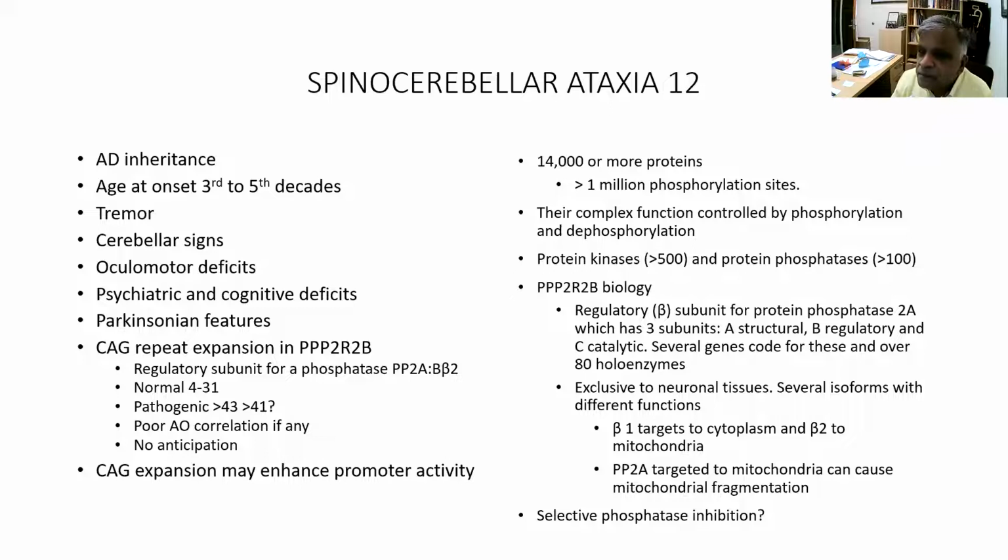It is a CAG repeat expansion, but it does not look as if it is a polyglutamine like 1, 2, or 3. And the evidence for this is still kind of minimal, and that's what I found. So interestingly, it looks as though this repeat is not in the coding region. It is in what we call the promoter region. So it seems to be occurring in the promoter region of the gene. So this is the very beginning of the gene where the gene starts working in a normal nucleus.